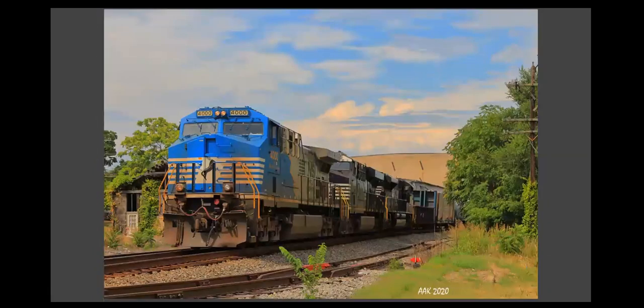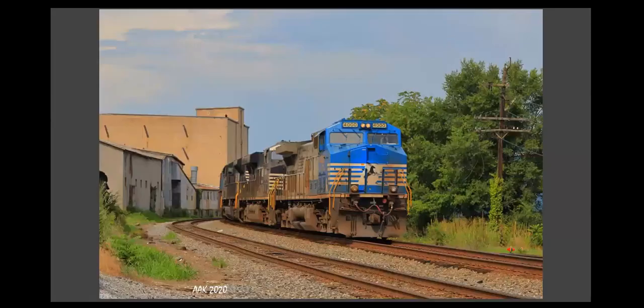All right, now going back to the 4000. So again, this is on NS train 15T. The crew here is awaiting a signal to proceed south. So while he waited there, we took advantage to get many different shots of the train while he waited to proceed south. Again, this is in Berryville, Virginia, and this is in mid-July of 2021. So just different varying shots of the train sitting here before he took off or pointed south.